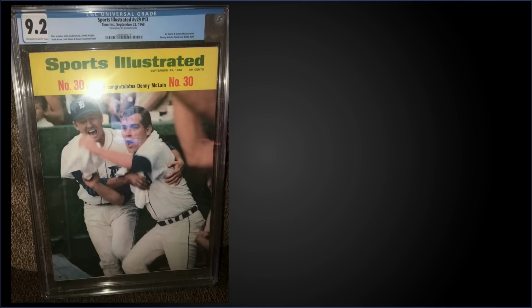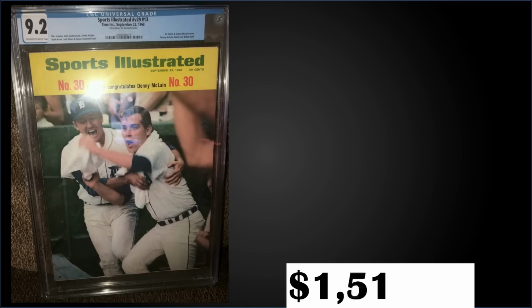In the number 5 spot from 1968, Sports Illustrated Volume 29, issue number 13. We have Denny McLean and Al Kaline on the front, number 30. That's 30 wins for Denny McLean. Graded to CGC 9.2, and that was a fixed price sale for $1,515.25. That is a pop 1 as a CGC 9.2, and there's none graded higher. So this here was a newsstand edition with a subscription insert.